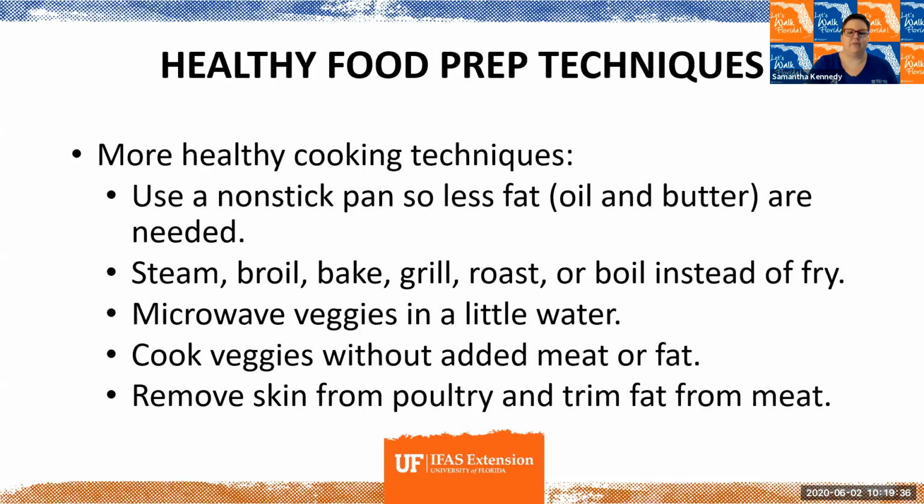And then removing the skin from poultry and trimming the fat from the meat is definitely going to cut back on the total fat of the final product and reduce the number of calories.